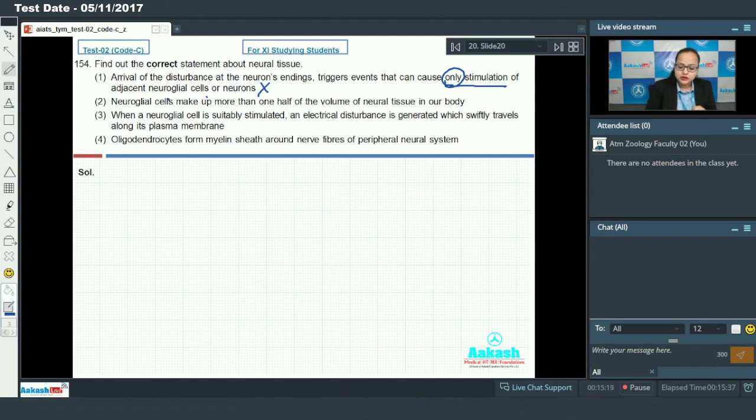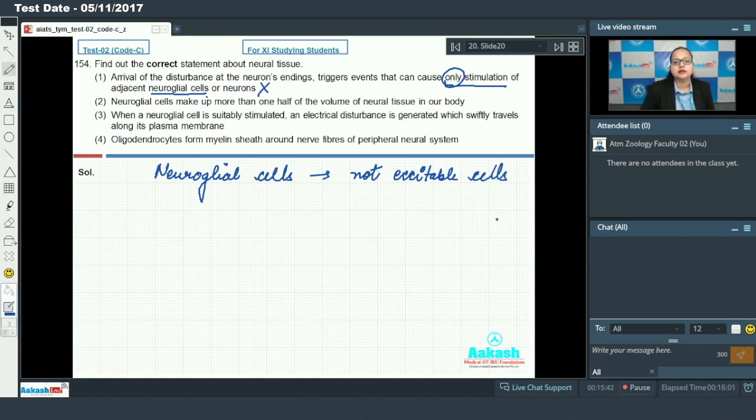Also here it is said neuroglial cells. Neuroglial cells are not excitable cells. So this cannot be our answer.